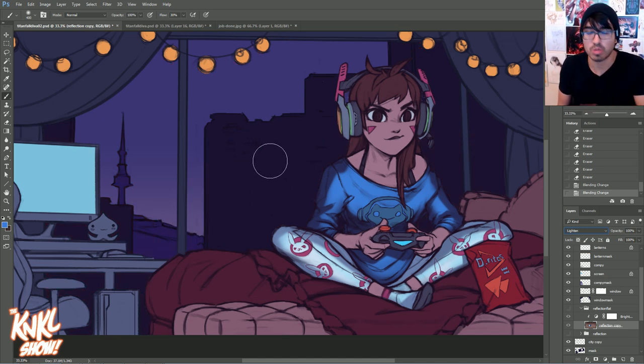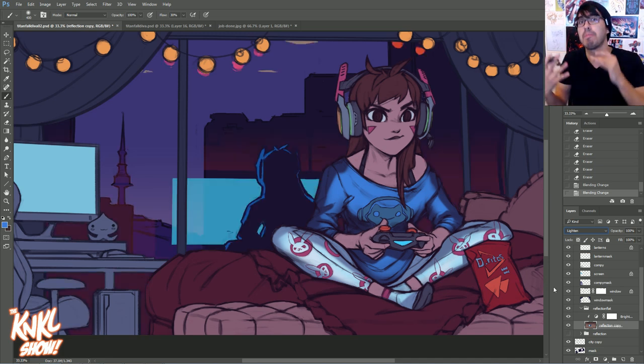This works really well when there is darkness in your background. It's not going to work as well if it was like a bright sunny day. You're not going to see the reflections in the window at this time because there's not enough light to reflect off the window that's going to overpower what's behind it. I think that's the best way that I could say it.